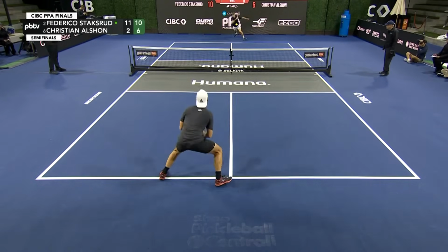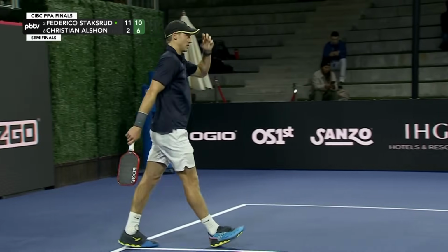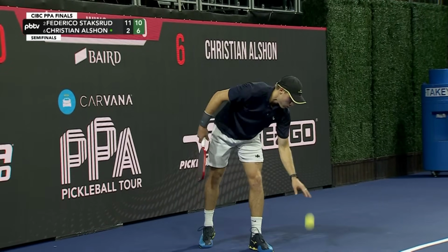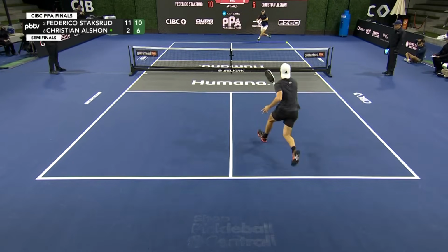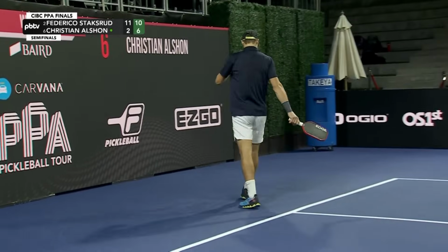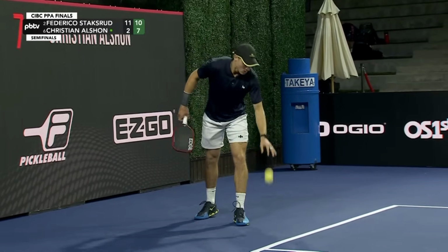10-6. Match point right here for Federico Staksrud. Christian Alshon says no for now, gets the serve back, down 4. With the tomahawk and got it down so quickly. What a volley at match point down by that guy. And then he catches the line on the inside out drop. 7-10.